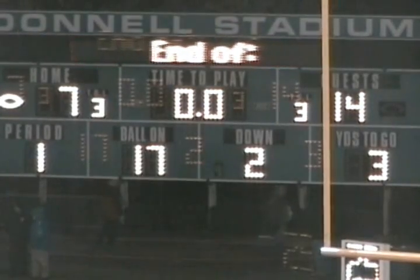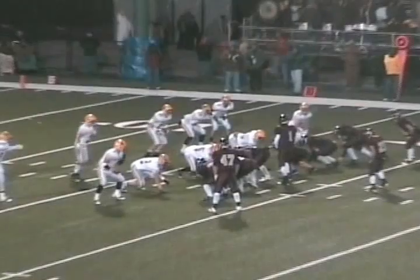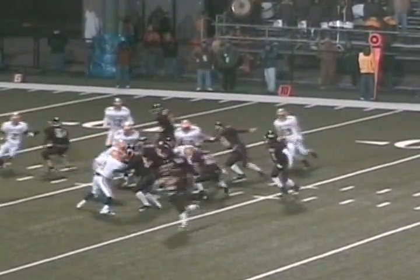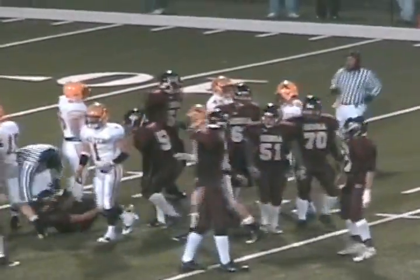On your score after one quarter, Alter 14, Genoa 7. Second down and 3, Genoa at the Alter 17. Bassett turning, giving over the left side. This play is stopped short of the first down. Good job defensively by the Knights.